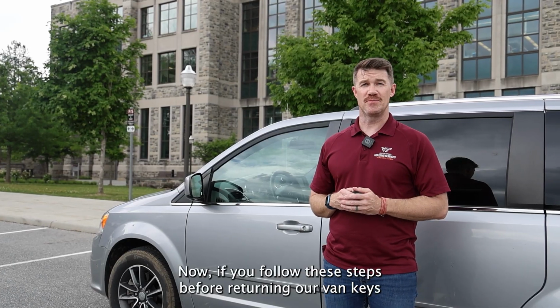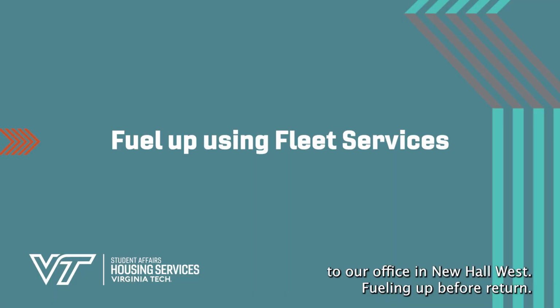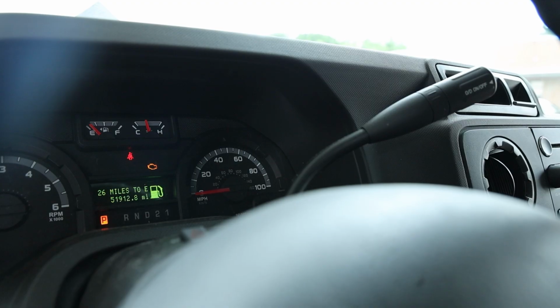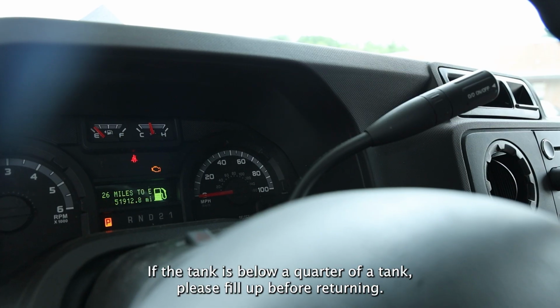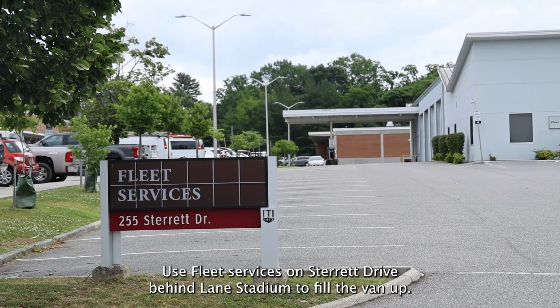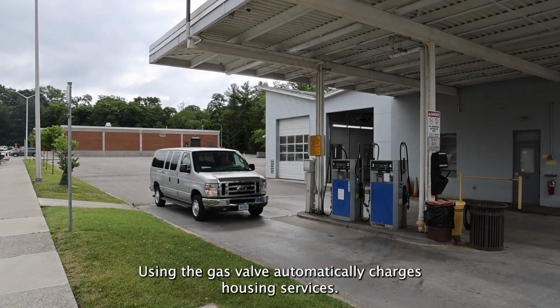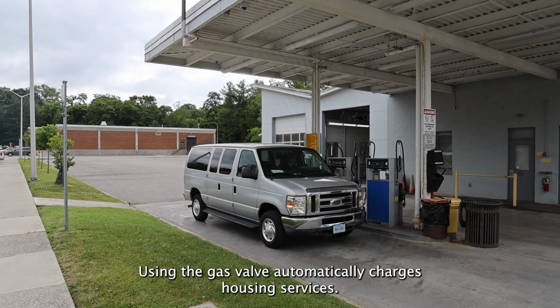Now, follow these steps before returning our van keys to our office in Newhall West. Fueling up before return: if the tank is below 1/4 of a tank, please fill up before returning. Use Fleet Services on Sterrett Drive behind Lane Stadium to fill the van up. Using the gas fob automatically charges Housing Services.